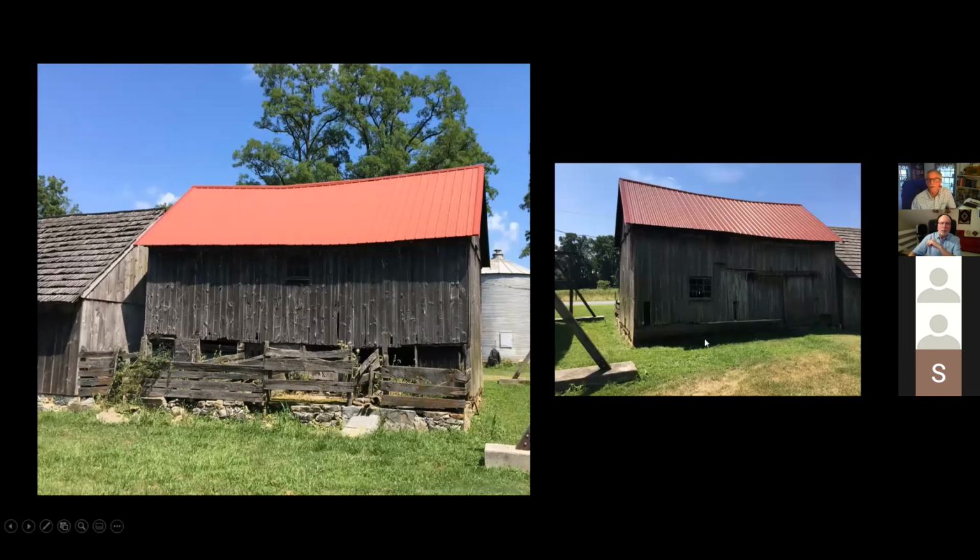This is the front and rear view of the pigsty. Again, possibly built by the second or the third Jacob Kauffman. Probably predates 1860, but it's hard to say. Unfortunately, many of these pigsties are falling down. And this building needs repair work, of course, but it is a kind of rare remnant of a pigsty of this type. I can't think of many pigsties such as this that still exist, even in the Oley Valley.